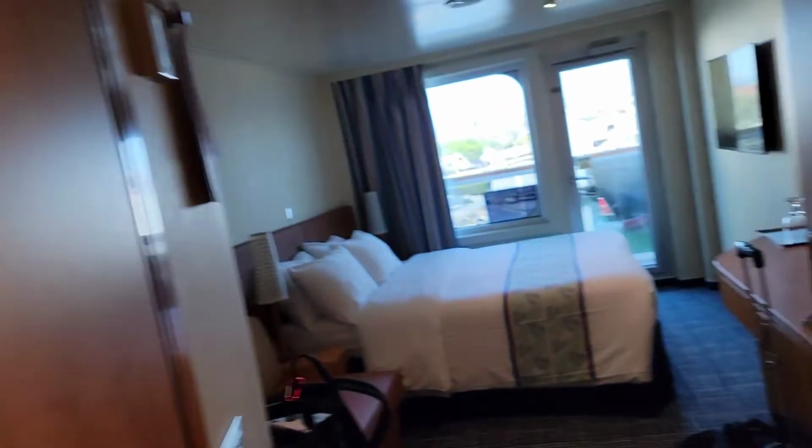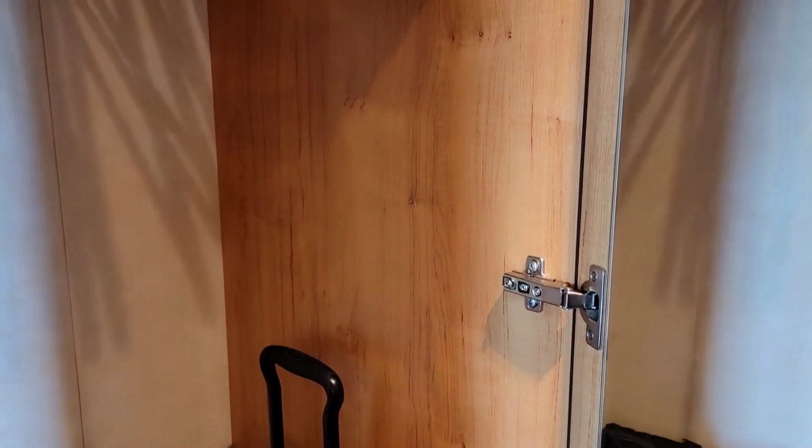Hi, I'm doing a tour of Carnival Panorama, cabin 6449. It's a balcony. Lucky to be on board at 11 a.m. and the room is all ready. So we can put our stuff away.